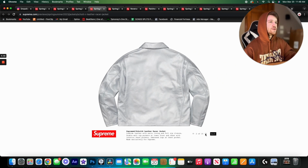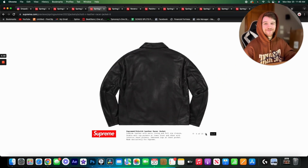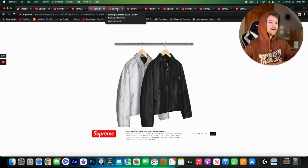Shot jackets are always super nice. They're always super expensive because shot leather is very nice, so yeah, the jackets are just expensive, is what it is. But yeah, I thought the metallic one here was pretty cool. I thought the black one was cool too, but just the metallic look was a little bit cooler in my opinion. So yeah, pretty solid on those pieces as well.